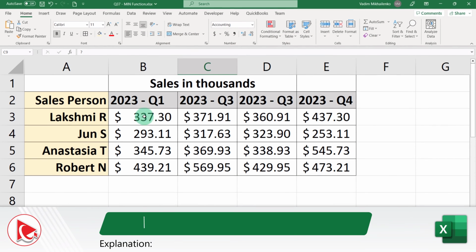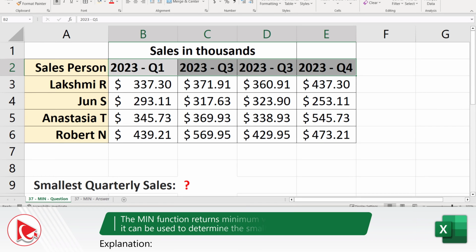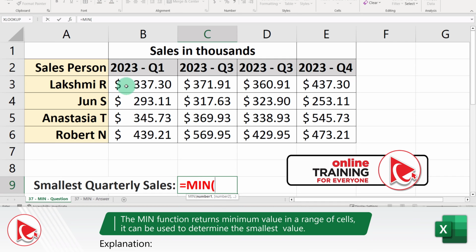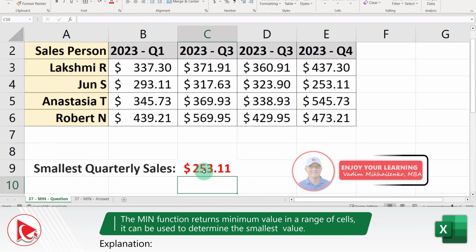We have source data for quarterly sales located in the range B3 through E6. We have 4 salespeople on the left, and then we have quarterly sales represented in the row 2. MIN function returns the minimum value in the range of cells, and it can be used to determine the smallest quarterly amount for 2023. Since the formula is correct and the range of cells selected is correct, MIN function will calculate the smallest amount, and smallest amount equals 253.11.